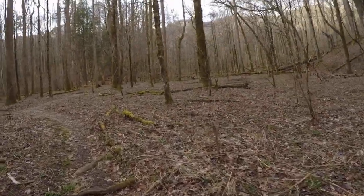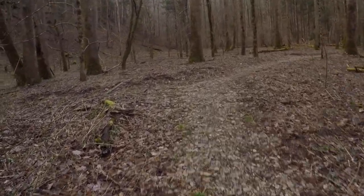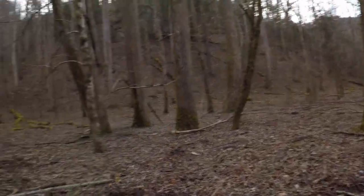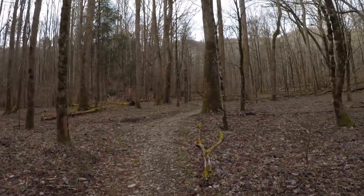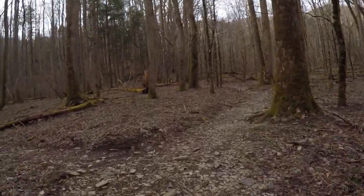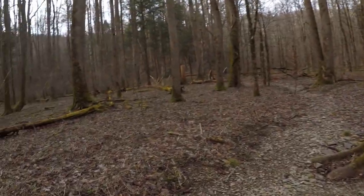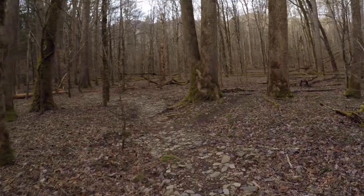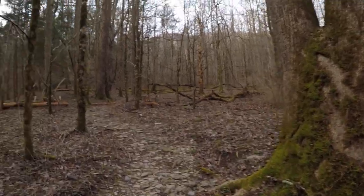So let's turn around and go back this direction and see if this goes anywhere. But you can see, this is pretty much wide open. And my guess is that probably in the spring or summer, there's a lot of flowers growing in here, and it's very beautiful with the different flora. But this is February, and there's not a whole lot going on right now. And let's go this way.